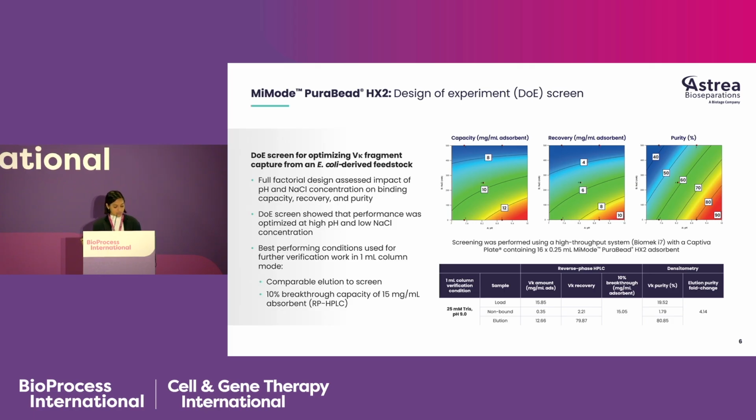The operating window assessed for this DOE was a pH ranging from 7 to 10, and salt concentrations from 0 to half molar, as we can see on the heat maps with pH on the x-axis and salt concentration on the y. From this screen, it was determined that the performance was optimized at high pH and low salt concentrations, also as seen on the heat maps in the red area.